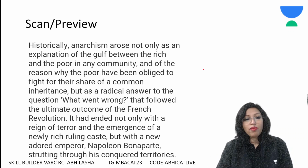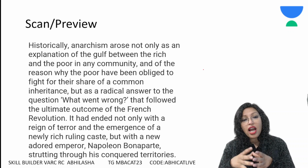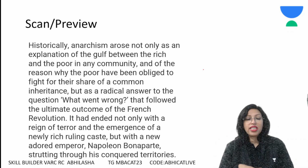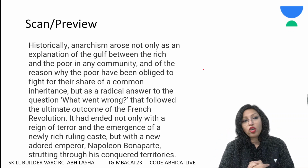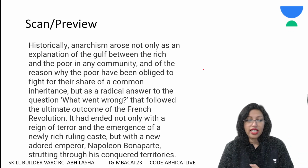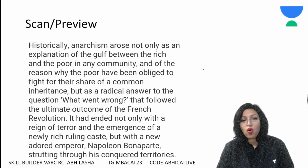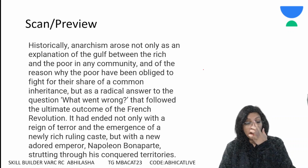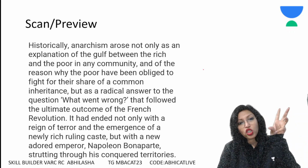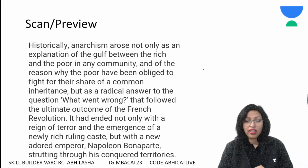Scanning or previewing. Now, this is something that I really believe in. A scan or a preview means that before you start reading an article in depth, you look at the first lines and the last lines of a passage in detail. So what you do when you're scanning or previewing is read only the first and the last lines of the paragraphs that are there. Let's say you have a 3-paragraph RC, then you read the first line and the last line of all 3 paragraphs. That is about 6 lines. What this does is it gives you a picture of what goes where. So when we think of the structure of the RC, we know, hey, in the first paragraph you've got this, in the second paragraph you've got this, and in the third paragraph you've got this.